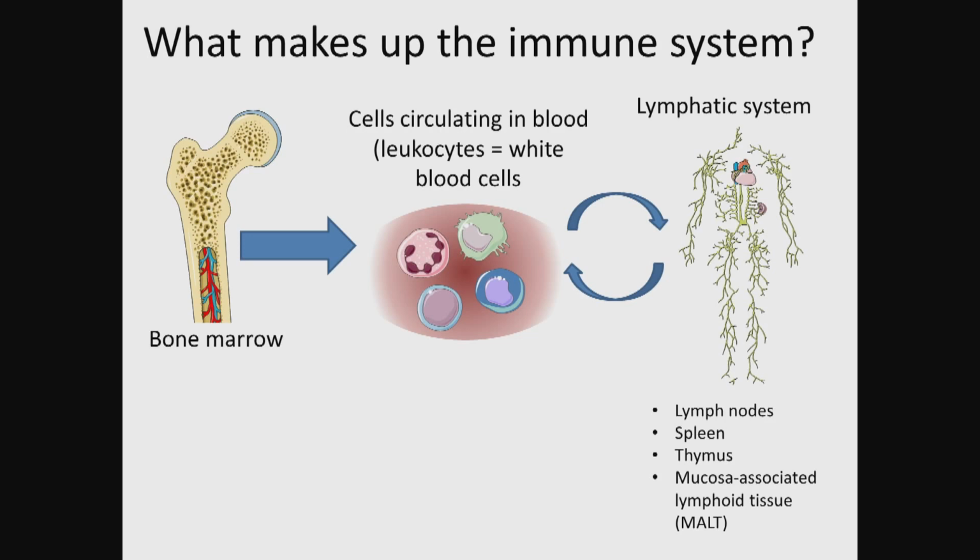So the immune system predominantly originates in the bone marrow, and the cells that are generated in the bone marrow move into the blood. We're talking here predominantly about leukocytes, which you'll all know by the term white blood cells, and there are a number of different types of white cells. They live often in the blood, but move in and out of a specialized network of lymphatic vessels and lymph nodes called the lymphatic system. And the cells are often moving in and out at a relative pace.